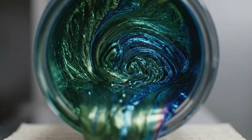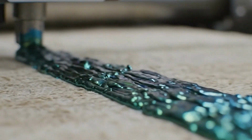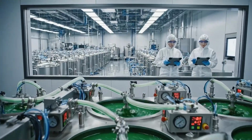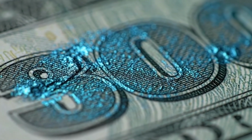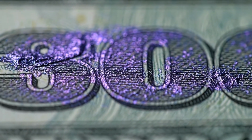Ink is supposed to sit still. This ink doesn't. The formulas used to print US currency are custom-made, developed specifically for money, mixed under strict conditions, monitored constantly. They don't fade easily. They don't bleed. They don't react like normal pigments. And in some places, they refuse to stay one color.